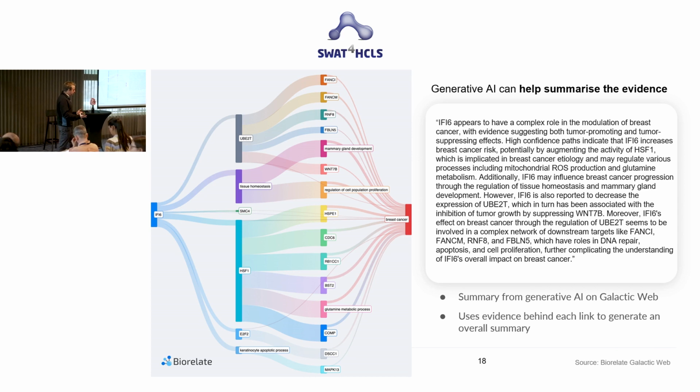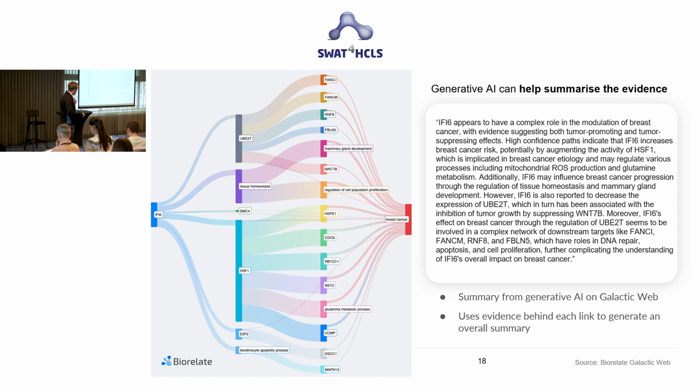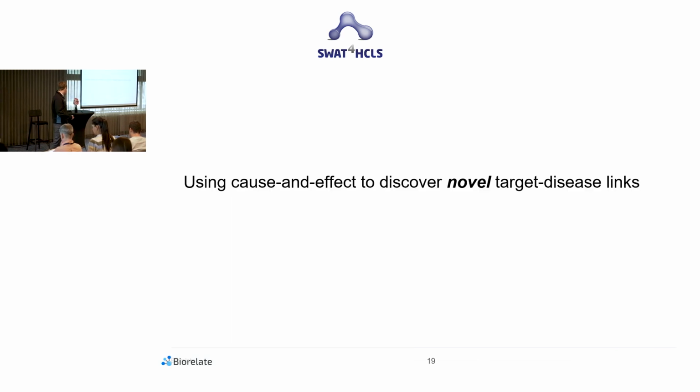So that's kind of useful, particularly if you can get to this point very, very quickly, and you can spend far less time trying to investigate all of this data, either through reading these pieces of research or even doing experiments within the lab to try to corroborate them. So that was obviously one example from taking something that was known. People were talking about IFI6 and its potential impact against breast cancer already.